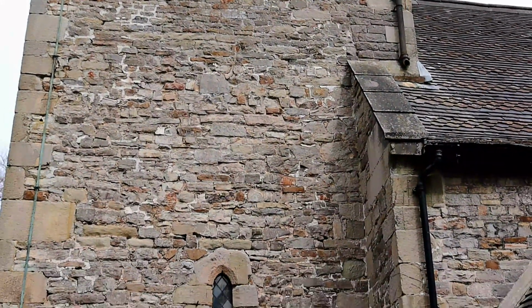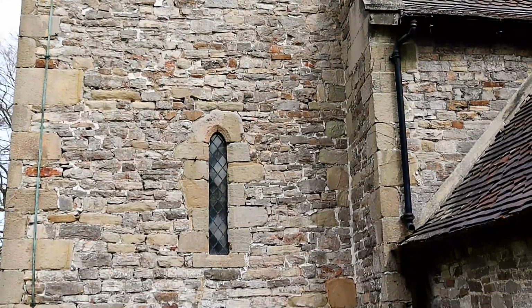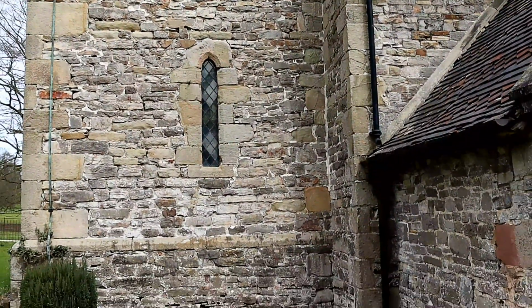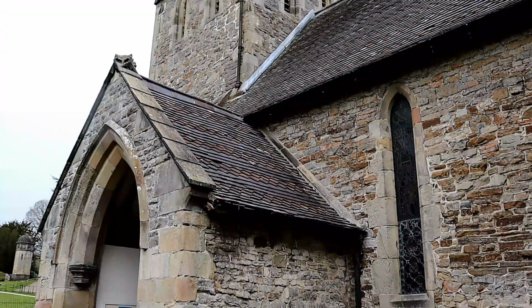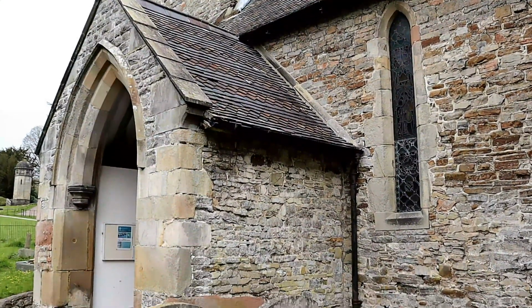The Church of the Holy Cross can trace its origins back to the Saxon period, but all that remains of the original building is some masonry in the south wall and a block doorway visible from the outside between the two nave windows.